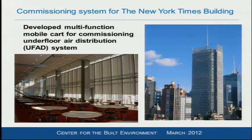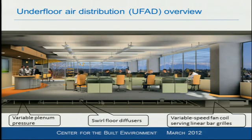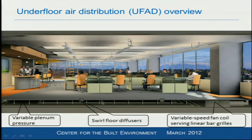Now, how many people know what underfloor air distribution is or have heard of it? A few. Okay. So I'll give you just an overview, because that'll help you understand why we built the device that we did. Underfloor air is really, you can think about it as a regular air conditioning system turned upside down. The air is now delivered through the floor rather than through the ceiling, as it normally is, like it is in this building, for example. There's a raised access floor here. Air is delivered underneath, and it comes out of these floor diffusers. There are lots of interesting variations of this, but this is the basic idea.